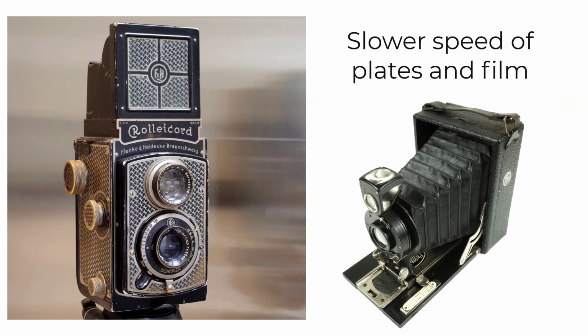Going back 100 years or more, you don't see so many bokeh-rich photographs, and one reason for this is the slower speed of plates and film, not just the slower lenses.